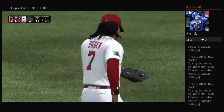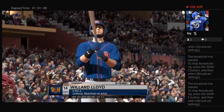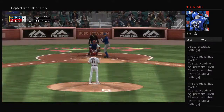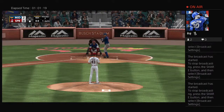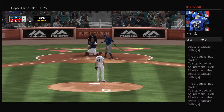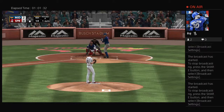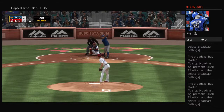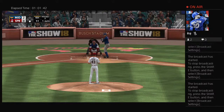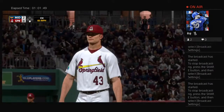Now batting, the designated hitter, Willard Lloyd. So striding forward now, Willard Lloyd. Here comes the first pitch. Fastball off the plate away. It's ball one. Both clubs with 3 hits in the ballgame. Swing and a miss, 1-1. And he looks at one in there, 1-2.